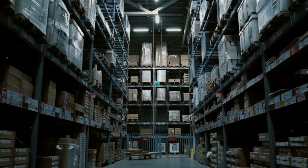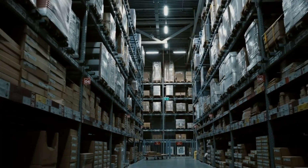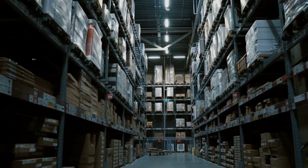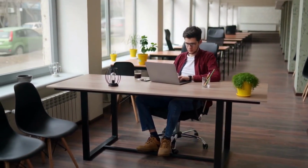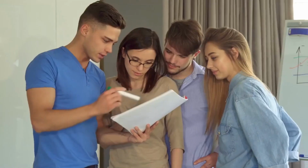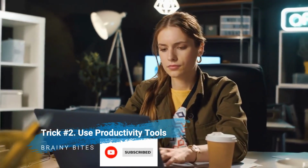It's also important to keep the workspace clean, decluttered and well organized to avoid distraction from the search of missing items. The goal is to have everything you need within reachable distance to reduce the amount of time wasted looking for things. Do you get the point? Let's continue with trick number 2, use productivity tools.